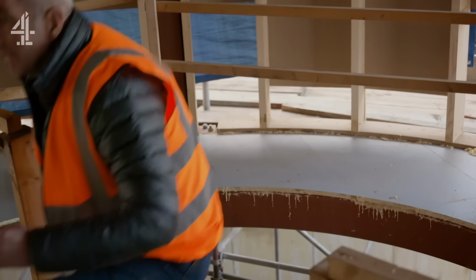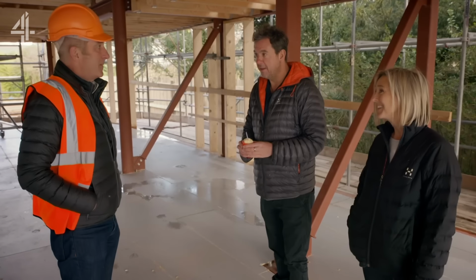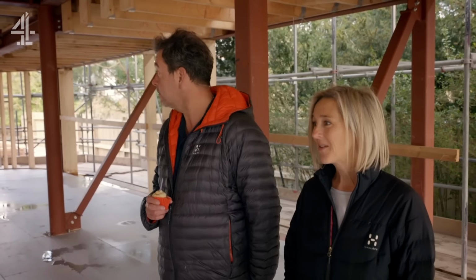There they are. Happy birthday. Thank you very much. I brought you a cake. Oh, I haven't lit the candle, because I didn't know how premature that might be. What did you do? Nothing. Drowned our sorrows. There's not a lot happening here. Yeah, lost our builders. Well, they disappeared 2 weeks ago.